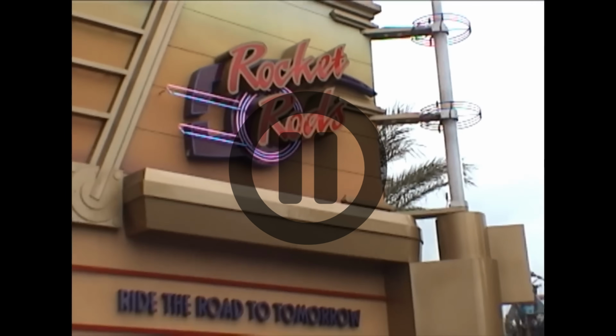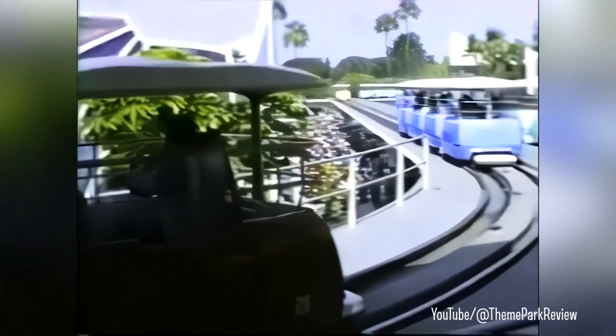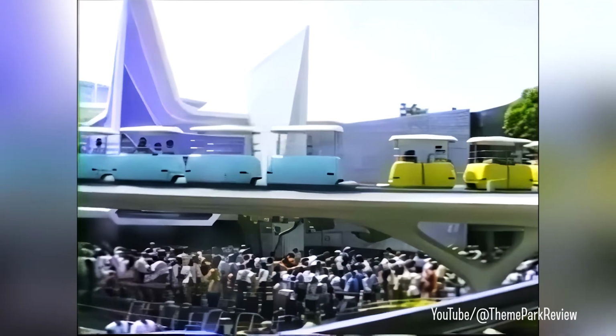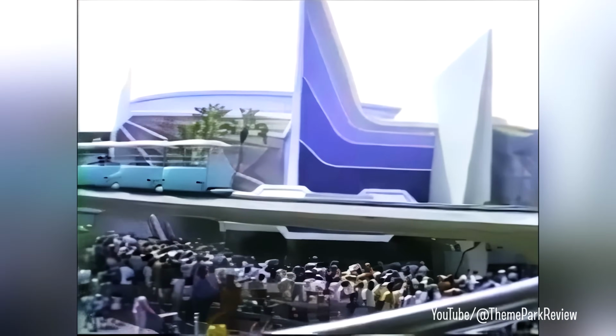Let's pause here for a minute and talk a bit about the People Mover. Debuting in New Tomorrowland at Disneyland in 1967, it was conceived as a prototype for future public transportation. It differed from what would eventually open in the Magic Kingdom. It had a shorter track, and probably the biggest difference, Disneyland's used rubber wheels, while MK's featured linear induction motors.